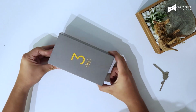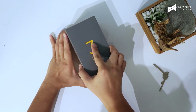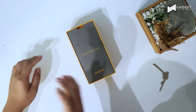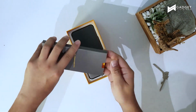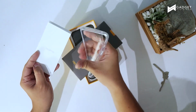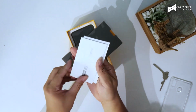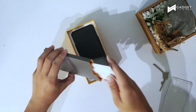So this is it, guys. This is the Realme 3 Pro box, and inside it is obviously the Realme 3. Hey, welcome to Realme family. Inside this smaller pouch, we have the case. Pretty cool. And there are also some manuals and information guides about the phone.